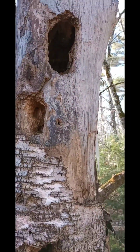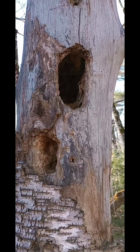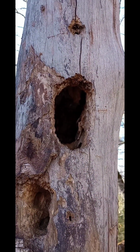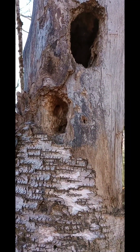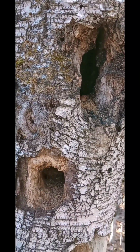But as you can see, there's these typical elongated holes. These are very definitive of pileated woodpecker feeding sign. And as you can see, they're actually quite large. They're going to be very, very big. Sometimes these will be connected all together and it'll make one big long feeding site. So when people think of pileated woodpecker, this is mainly what they're considering.